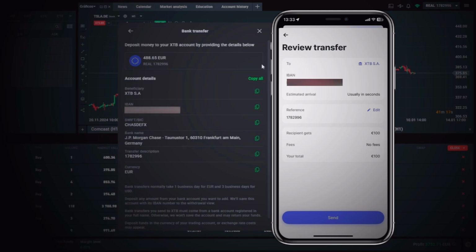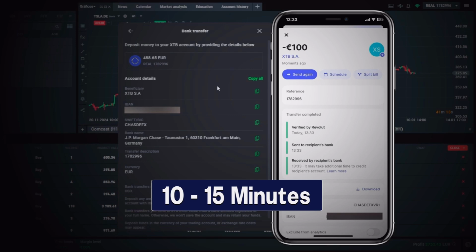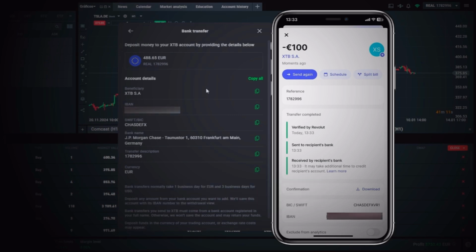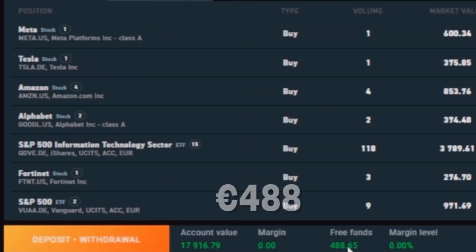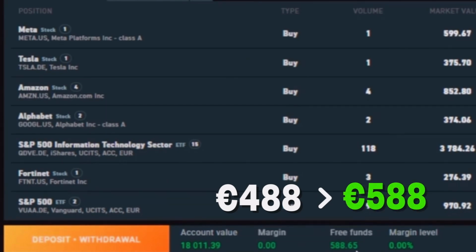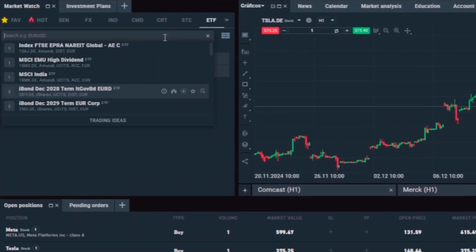After confirming and sending the transfer, it usually only takes about 10 to 15 minutes for the money to be credited to my account. Now let's take a look. I had 488 euros as you saw, and now I have 588 euros. Let's move on to buying my ETF and stock for this month.